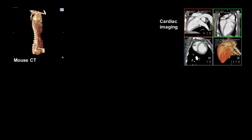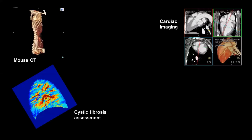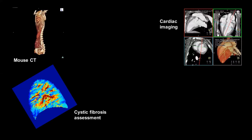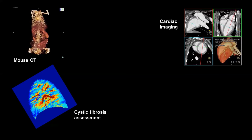On the left, we see a mouse CT using a blood pool agent designed by Stathis. On the right is cardiac imaging, which is done by several of us. Dr. Flask has developed a new MR imaging approach to characterize cystic fibrosis in the lung. This is very useful for evaluating new drugs.